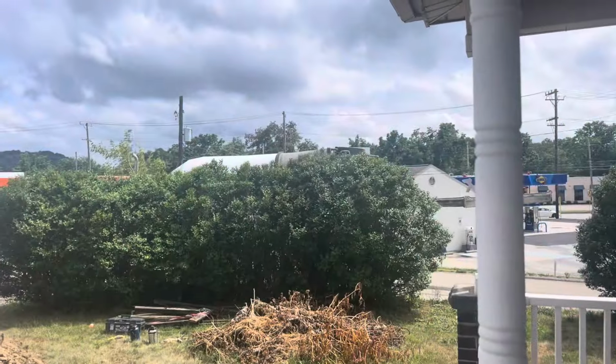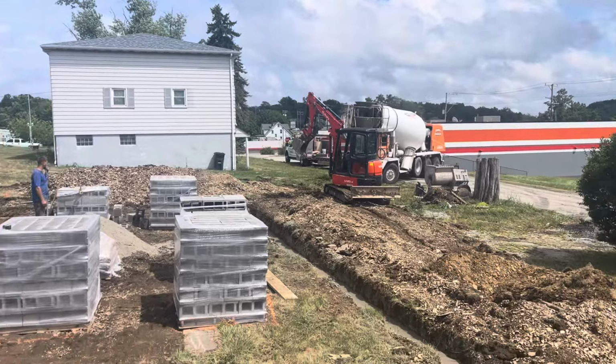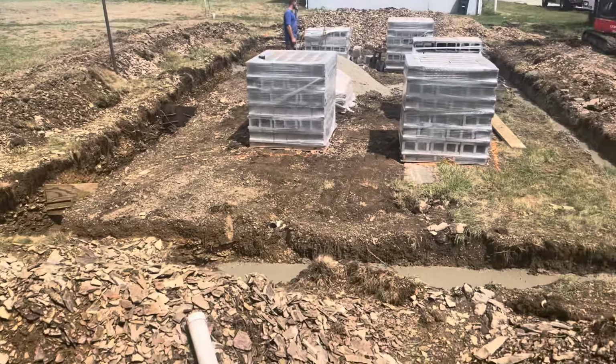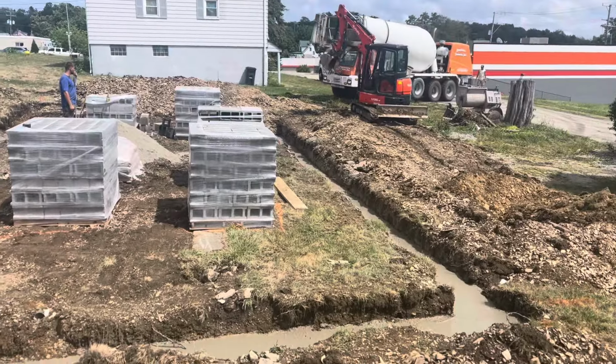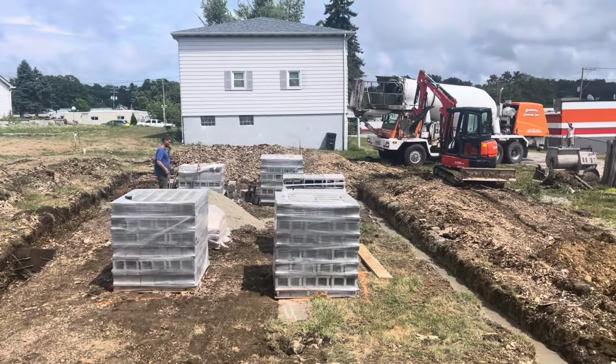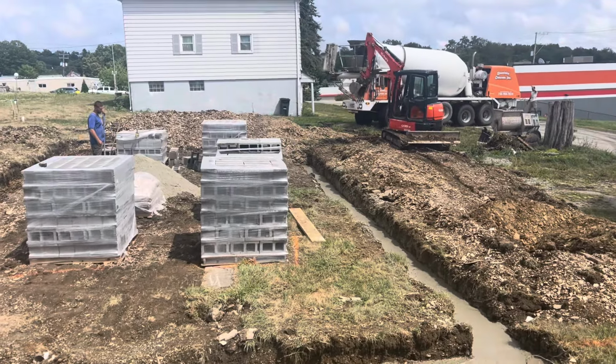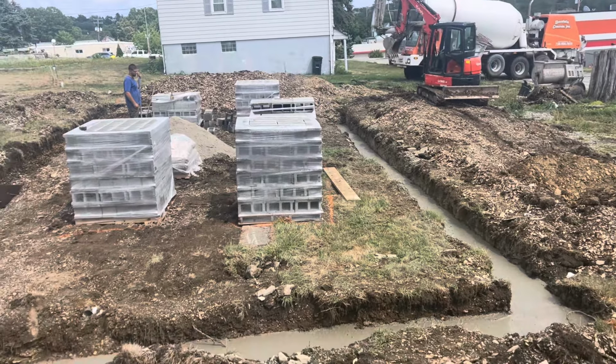First cement truck is empty. Second cement truck is coming in, and a lot of the footer has been poured, and you know, like little kids, when you're little, you like watching this equipment and stuff go. I'm having a blast because this is fun.